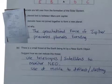And then there's a small threat of Earth being hit by a near-Earth object. Suggest how we can reduce this threat. So we can use telescopes to monitor the sky, to monitor space, and satellites to monitor near-Earth objects. And we can then, I know it's a little bit Hollywood, but we can use missiles to deflect or destroy these near-Earth objects, whether it be a comet or an asteroid or who knows. Maybe spaceships.